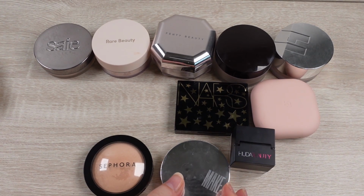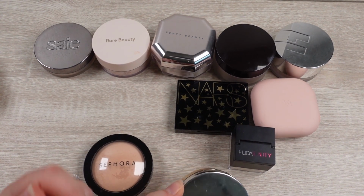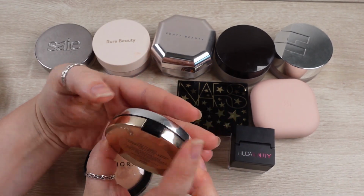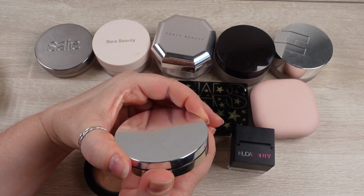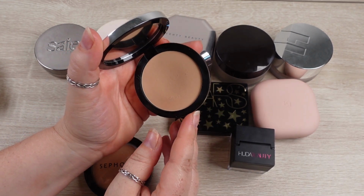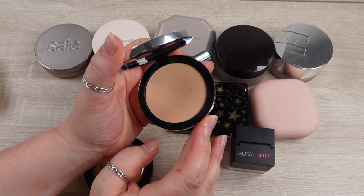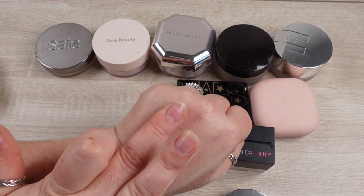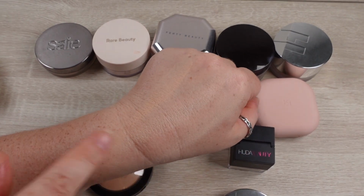The next one that I probably like the best, I feel like, is the Make Beauty one. This is their Diffusion Set Translucent Powder. This one is in Translucent Light Medium. It does have a tint to it. It's definitely shaded. Look, I even made a dip in the pan. That's awesome. These are all removable compacts from Make. See how shaded this is?